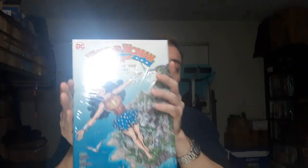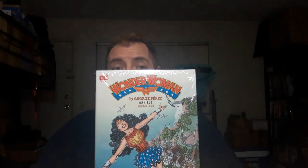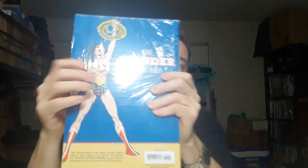And that book is Wonder Woman Volume 2 by George Perez. So there's 5 of these. I have Volume 1 and 5. The other 2, 3, and 4 have been kind of hard to find. Luckily, they had this one at that website. It's a $100 cover price, but they had it for like 50 bucks. So pretty good deal.